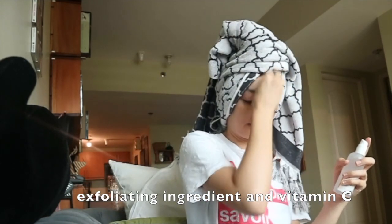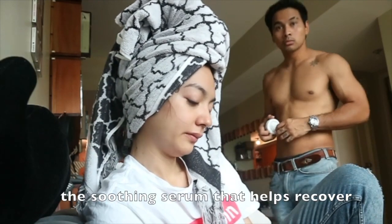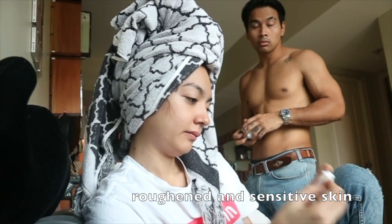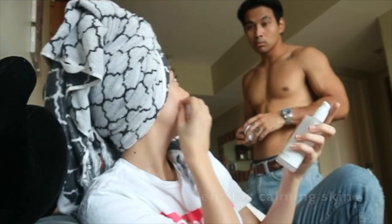Brightening serum that makes skin vigorous and glossy with an ideal amount of natural AHA exfoliating ingredient and vitamin C. The soothing serum that helps recover roughened and sensitive skin contains natural BHA and aloe. Ooh. Excellent for calming skin. You wanna try?